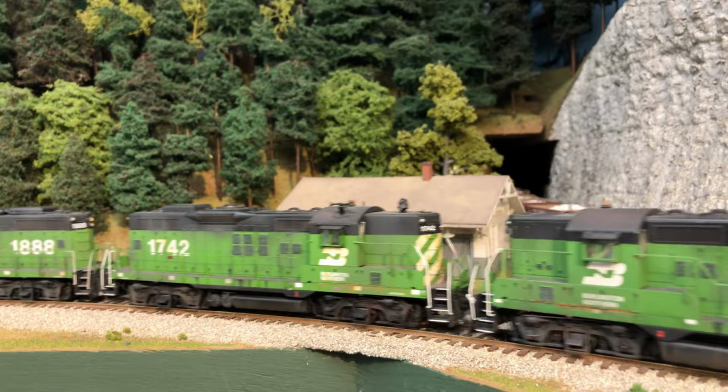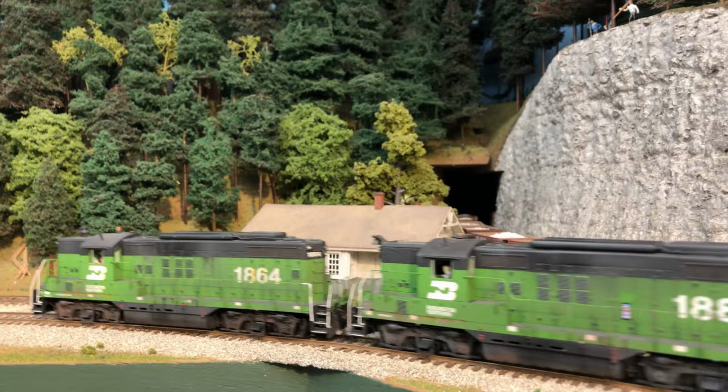He adjusted the pitch shift in the Tsunami sound decoder so that the sound is just awesome. Each engine sounding a little different from the other one.